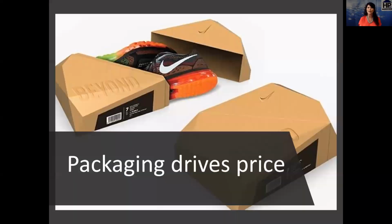Let's talk about why those numbers are probably that high. The first thing that we learned from our friends Nike and Apple is that packaging really drives price. So by presenting the house with a report of its technical condition, it gives the appearance that it's been well maintained. It gives the appearance that the seller has really cared about its technical condition. And so that packaging really is driving the price. Sort of like staging, it's a technical version of staging the house.